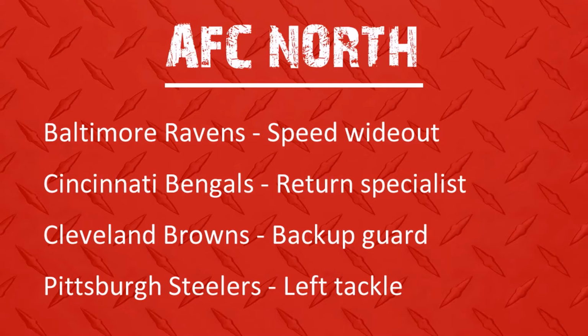That I think will be key for them, how the defense has to play them. Then we got the Cincinnati Bengals, and for them I put on return specialist.